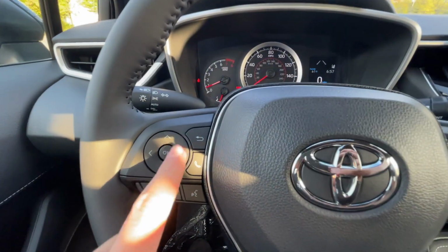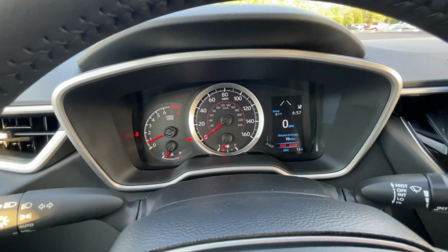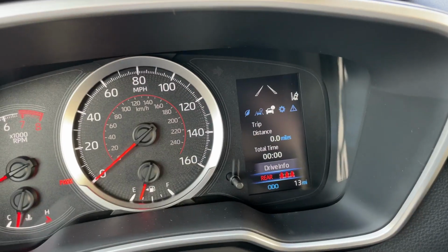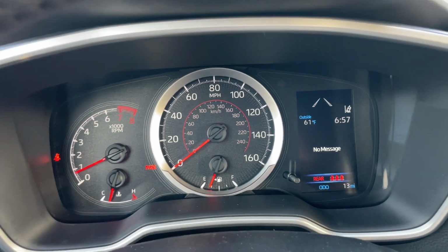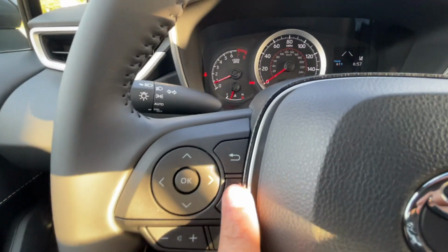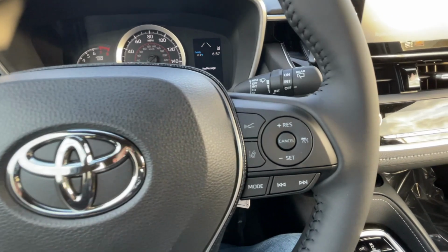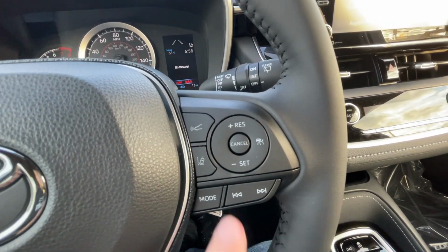All the way to the left, there are going to be a few buttons right here to control that screen all the way to the right. So you could toggle through a few things with those controls. Gauges look very good. I love the red accent. And right here, there are going to be the phone controls, back button, volume controls, voice command, and all the way to the right, they're going to be the Toyota Safety Sense controls.